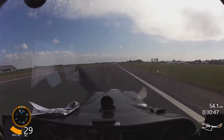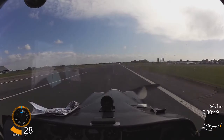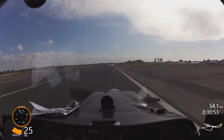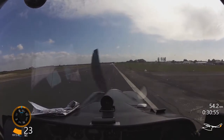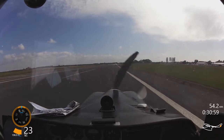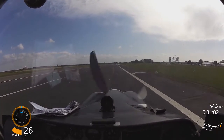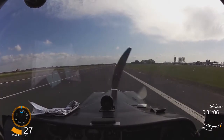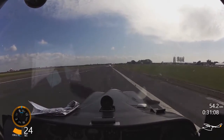I missed the first break because I was waiting for our formation team when they do the break. They prepare the break and break one, break two, break three. So I was waiting for the call. Yankee, final runway 20, touching up.